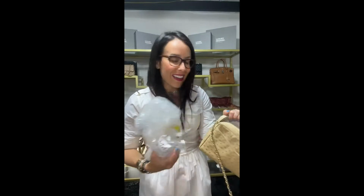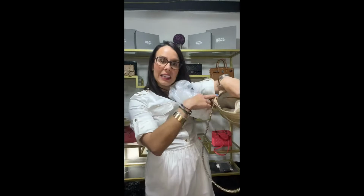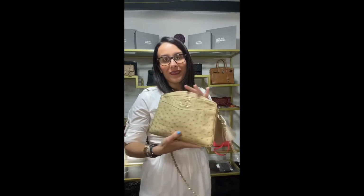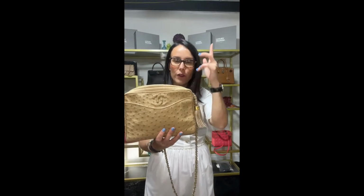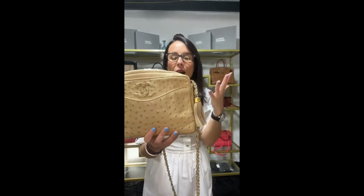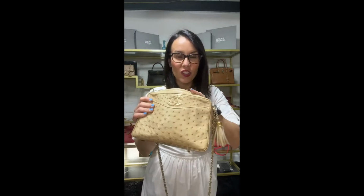But that and the pen stain are probably where you see the most of the wear on this bag. But again, guys, this is a bag from 1986 to 1989. It's one of the best leathers when it comes to exotics. I would say ostrich and lizard if you want something that's low maintenance, not low key. Because again, from 1986, look at the condition of this. It is just amazing.